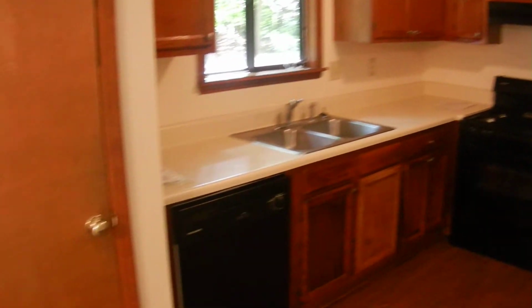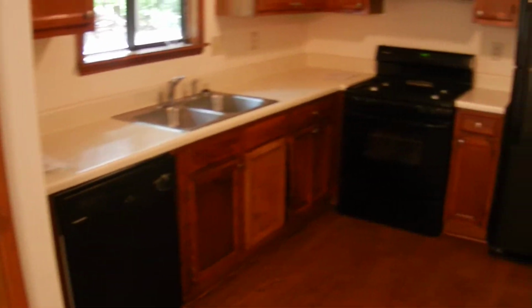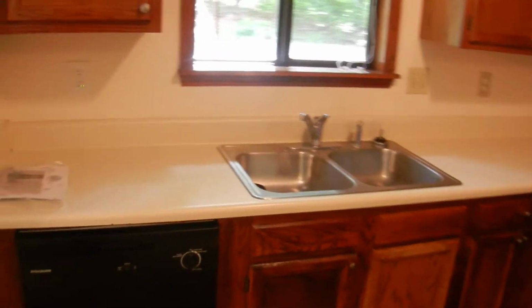Lots of cabinets and countertop space. There's a pantry in the kitchen. Dishwasher, range oven, and refrigerator are here and already installed. There is a garbage disposal as well. To the right from the kitchen, there's a doorway that holds the laundry room.